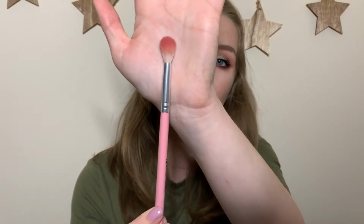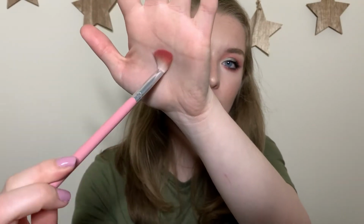I've also really been loving this AOA Studio 127 brush. This is a very dirty brush, as you can tell, but it's just kind of a nice, flimsy, floppy, fluffy brush. So this brush is really great for one shadow looks because you can kind of press the shadow in because the bristles are a little bit floppier, but then you can also buff it out because they do have that nice kind of dome shape, and it works really well for that. So I've been loving this for quick eyeshadow looks.